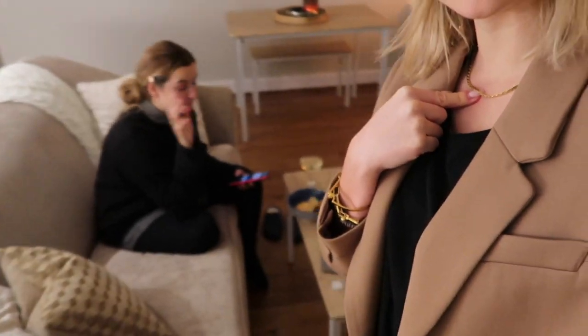I literally look like I've been crying now, I think it's just because I've got a red nose from outside. We've just been for a walk and we just got some tonic, some crisps. We are now sitting down, all the candles are lit. We're gonna watch some TV now and food is on the way. We're starving, so hopefully we will get the food soon.